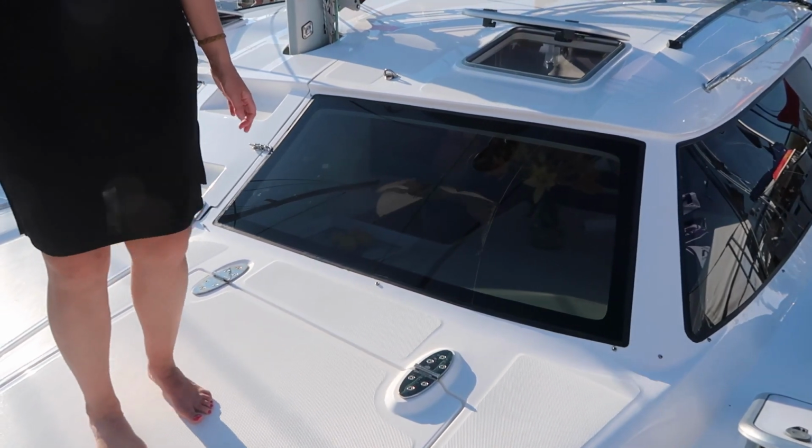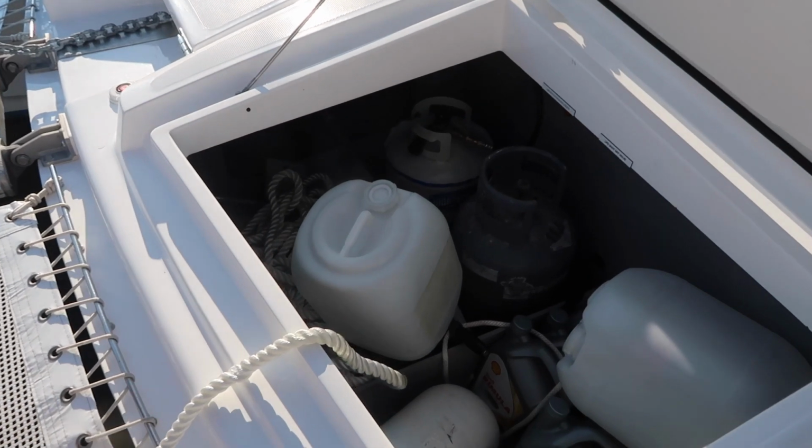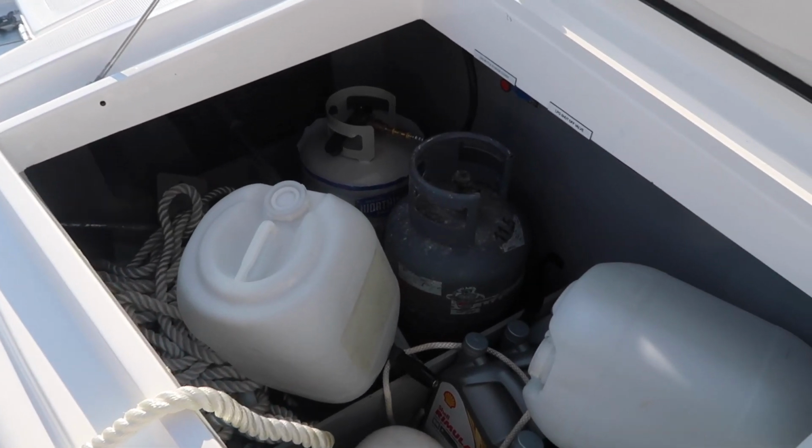Do you want to open that just to show the storage? Oh, there we are. There we go. We've got the gas bottles here. This boat has about 10,000 nautical miles on it.